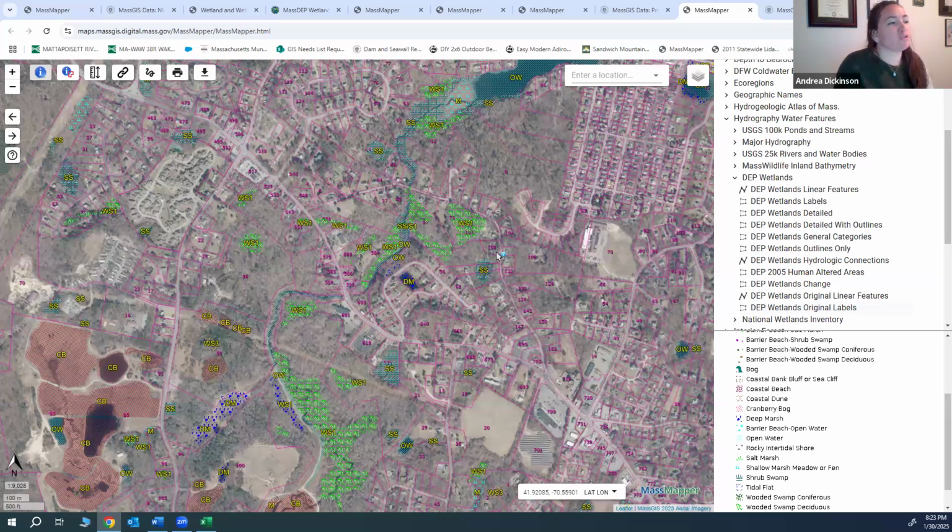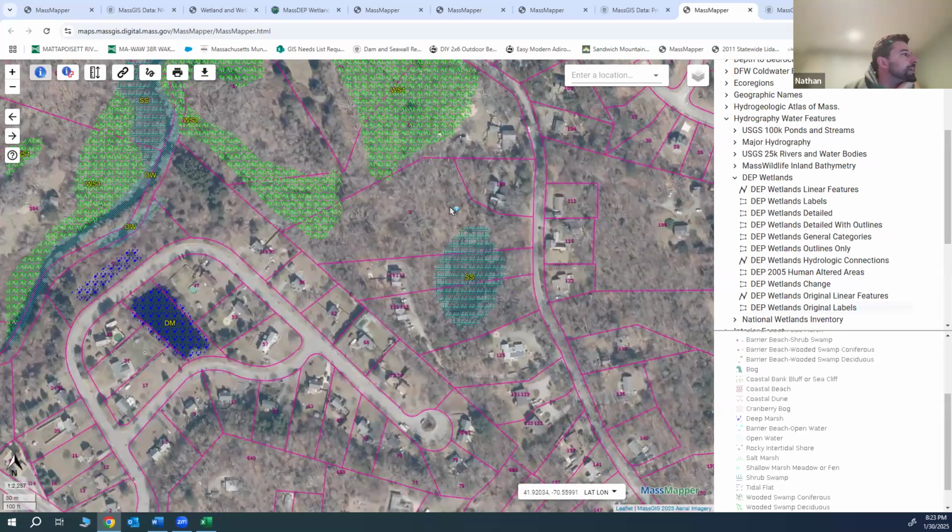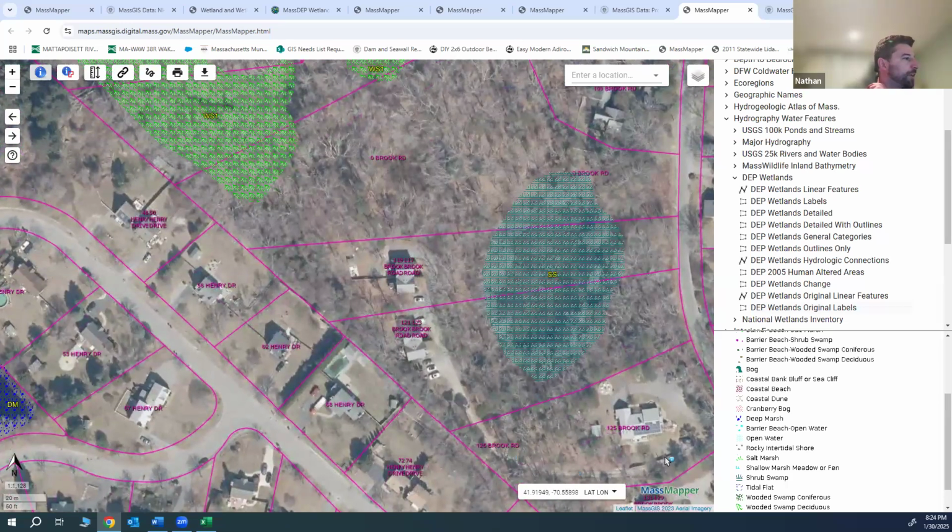Can we possibly zoom in on some kind of property to see what it would look like where a wetland area is abutting or overlapping somebody's property? Yeah, this one's a good example. I don't know if this is what you mean. These are all condos, right? With a long driveway, and there's a pond in the front.